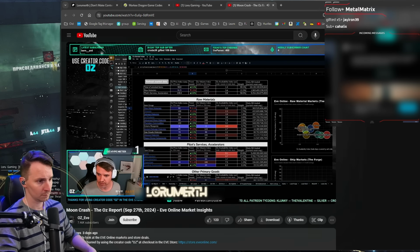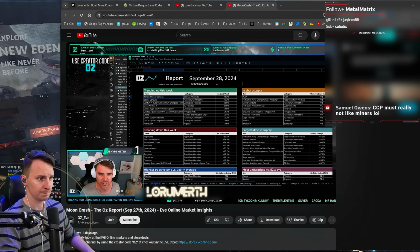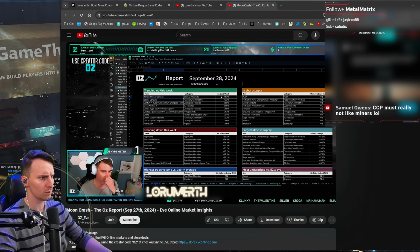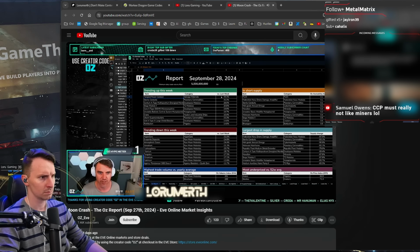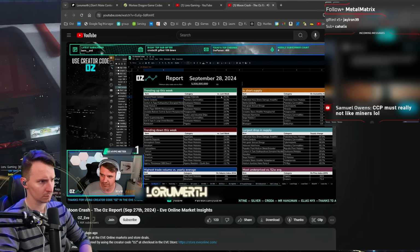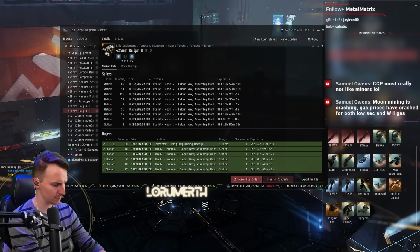Let's go back to the Oz Report dashboard. Interestingly enough, we have a salvage material like Tangled Power Conduit up 50%. That is an isolated incident. Tangled Power Conduits are for tier 1 rigs, right? That's more isolated.